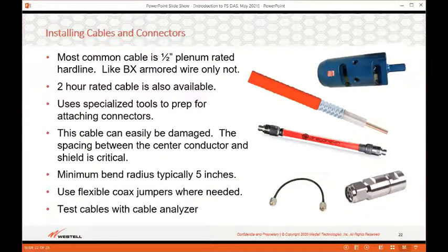You also need some flexible jumpers for connecting the cable to the tappers and such in tight spaces. And it's highly recommended that the coax cable be swept after installation. Sweeping a cable tests it for presence of faults.